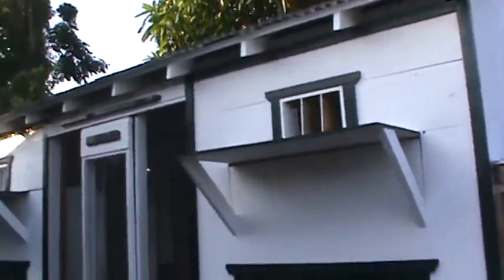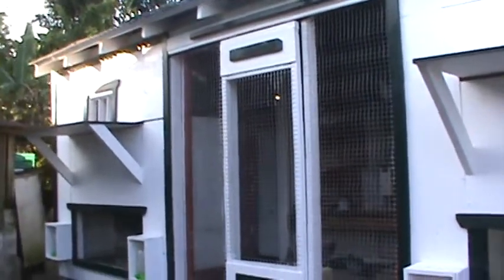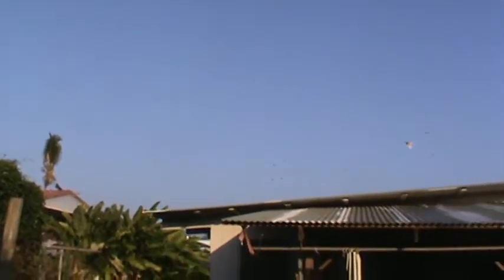Dominic from D&M Racing Pigeon Loft, flying out of East Hawaii Invitational Racing Pigeon Club. Let's see how the birds are flying. Quite a bit of birds. Majority of them are sticking together, which is good.